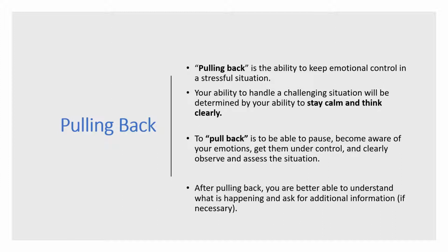To pull back is to be able to pause, become aware of your emotions, get them under control, and clearly observe and assess the situation. After pulling back, you are better able to understand what is happening and ask for additional information if necessary.